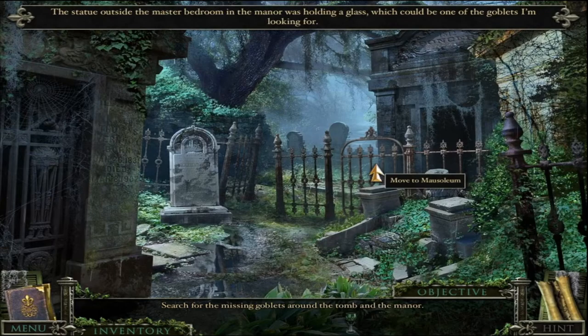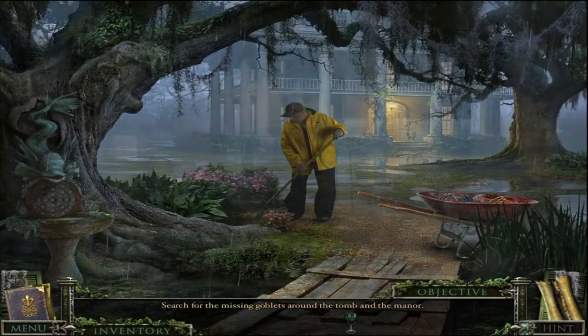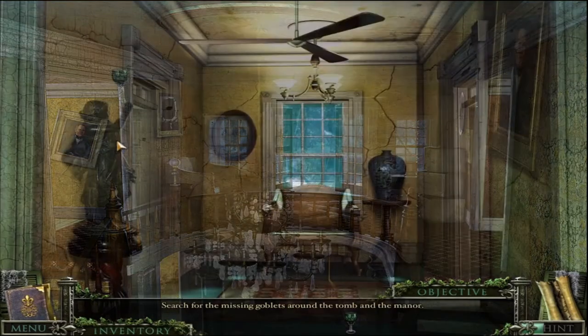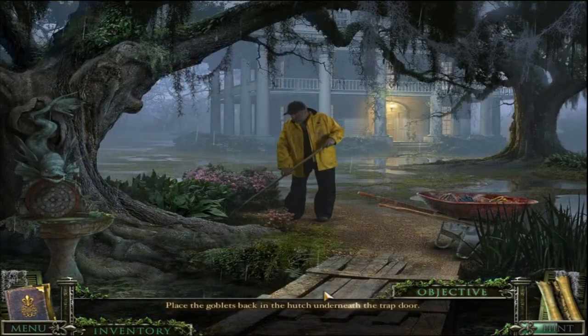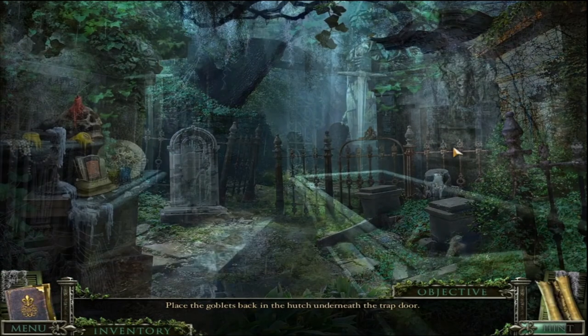The statue outside the master bedroom in the manor was holding a glass, which would be one of the goblets I'm looking for. Oh, so the master bedroom in the manor, right. That's good. Alright. I mean, there's no shame in asking for hints when you're just one step away. So. We're just gonna go back here.